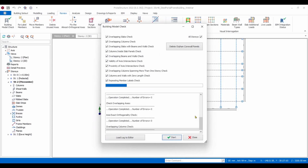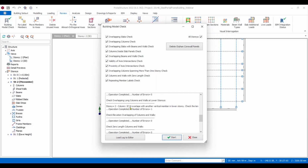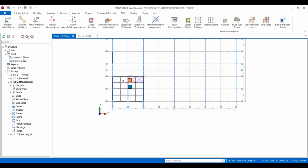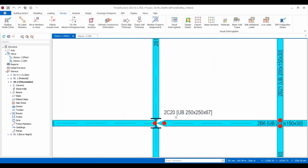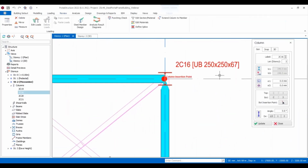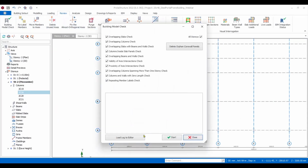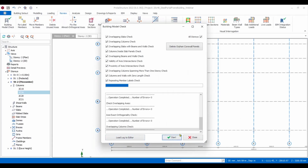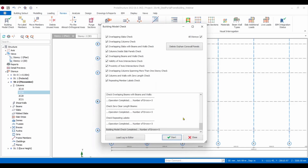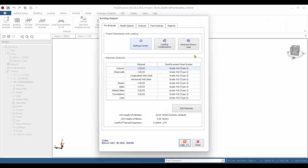Do we still have any modeling error? Okay, say one, column 216. That means we didn't do everything. So one thing we can do here to avoid column 216, maybe we didn't select it. We're almost out of our time. So let's go back. Please ensure your model is correct before proceeding. So no error. So now we are free to go for analysis.